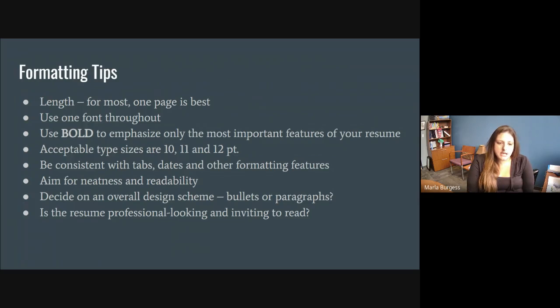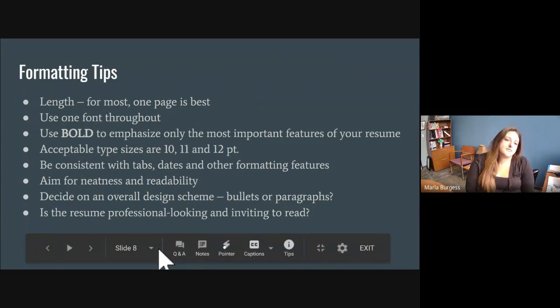And then again, consistency, neatness, overall design scheme, just be consistent with that as well. Bullets, paragraphs, where your spacing is throughout the document. And then also, you just want to keep in mind that you want it to be inviting, professional looking. Is there enough white space to make it easy to read and quickly to skim through? Or is it so crammed that it's going to give somebody a headache looking at it? So those are just some things to think about when you're thinking about the formatting.